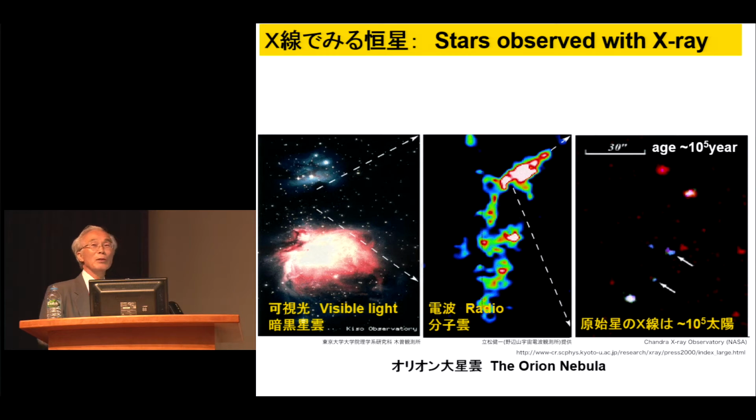And the X-ray astronomy now covers the entire cosmos, but I don't have much time to explain everything. It will take up a whole day. So today I will focus on a star observed with X-ray. This is another example. This is the Orion Nebula through the visible light. You see the black spots. This is the dark area.